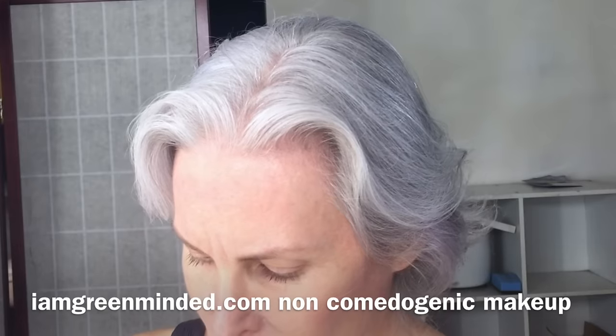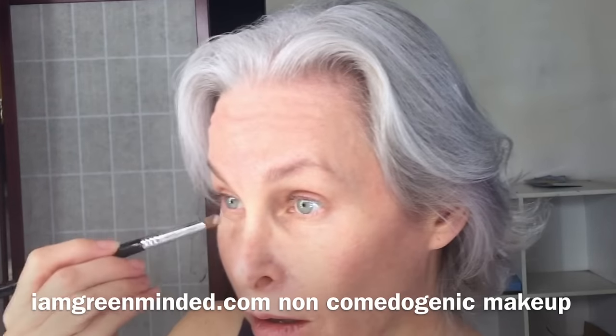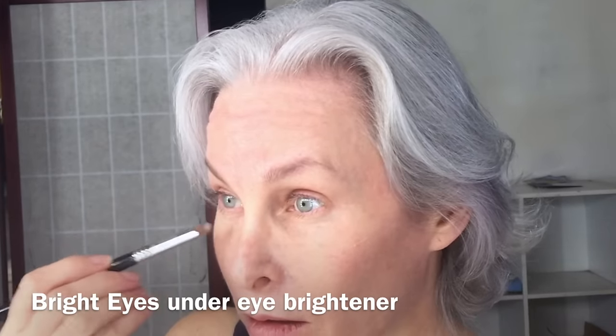So I'm going in with my Domed Utility Brush by Sigma, and I really just want the tiniest, tiniest bit of this. Look at what a terrific concealer that is. And it just doesn't look like anything.